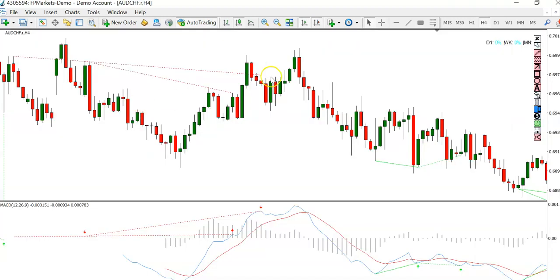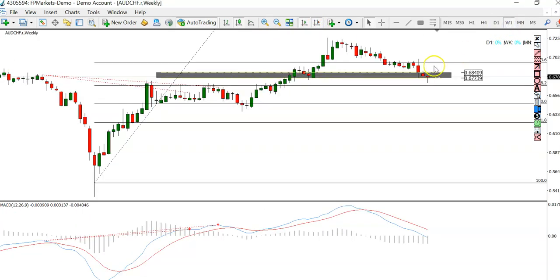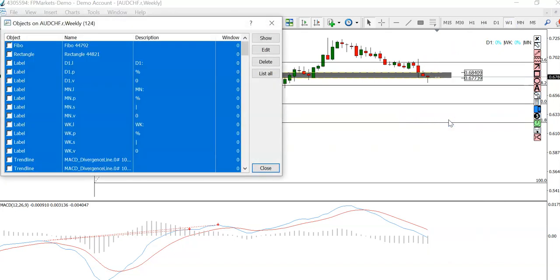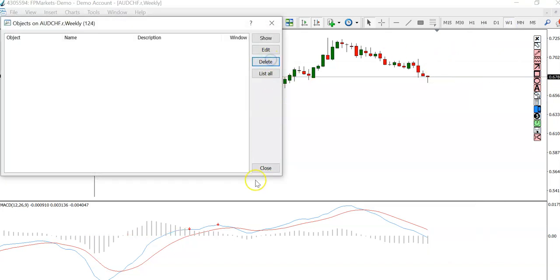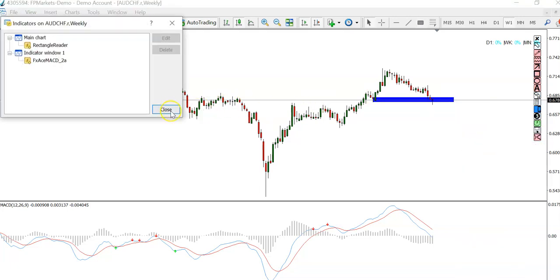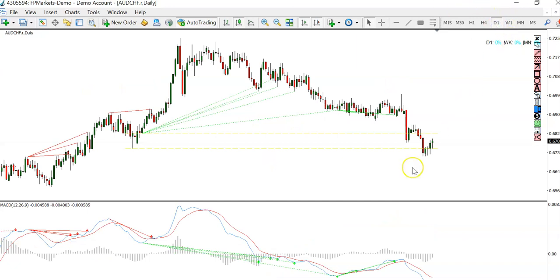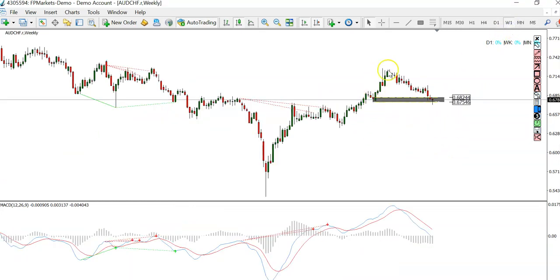Aussie Swiss franc, I went over this in detail last week. This was just a re-entry from last week's video. So again, we're at this weekly area here. Markets did pop down a little bit further this week. We're looking to enter this at 0.67400. They dropped a little bit down on Monday, triggered our trade, and then rallied back up. So basically it's just this weekly area here that caused this high up here.